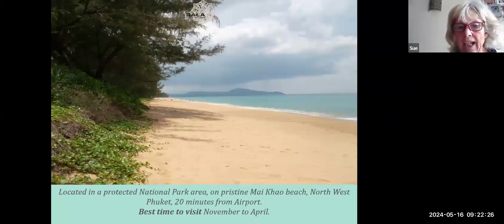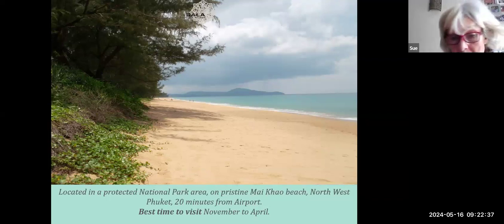It's in a national park area, so you can walk miles along this beach. It's all protected. You can't have any lounges, cellars, etc. on the beach. I'm sure you probably know, but best time to visit Phuket is around sort of November to April time.